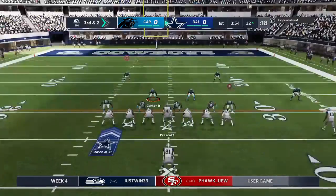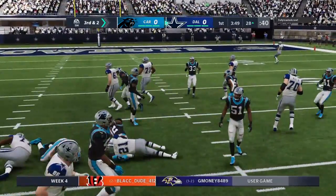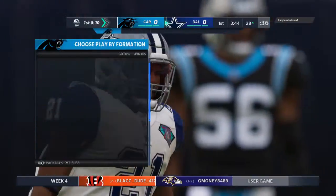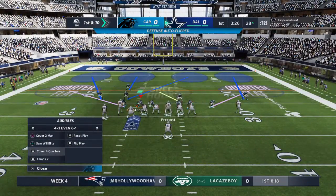10 brings up 3rd and 2. They'll try and run for it with Elliott. And he's got the first as they'll bring him down at the 28-yard line. That's good. 3 yards there, good enough to keep the drive moving. 1st and 10 at the 28-yard line.